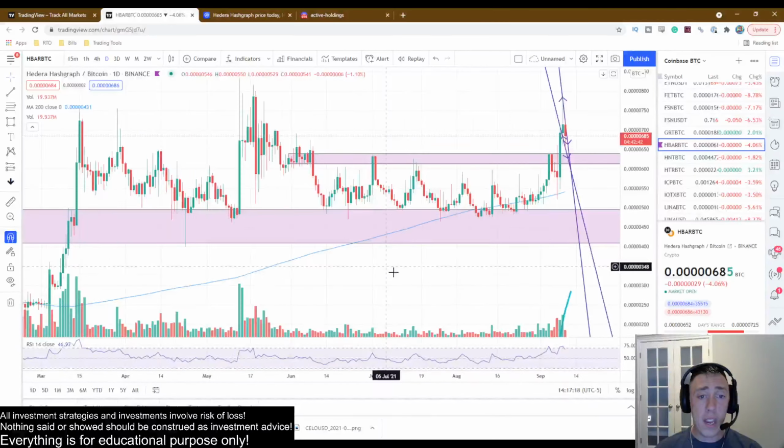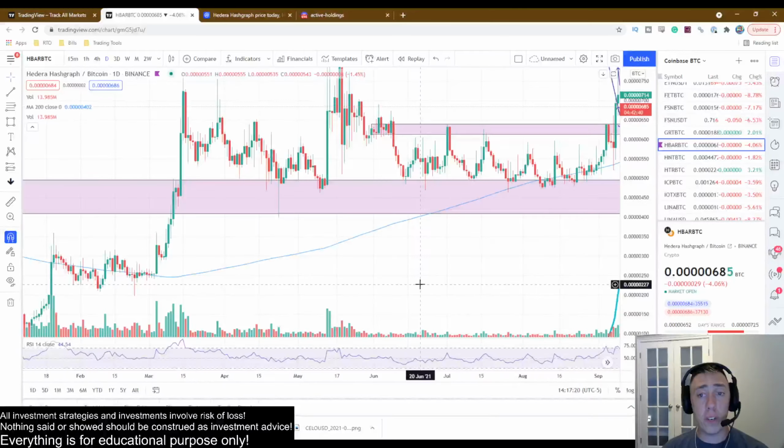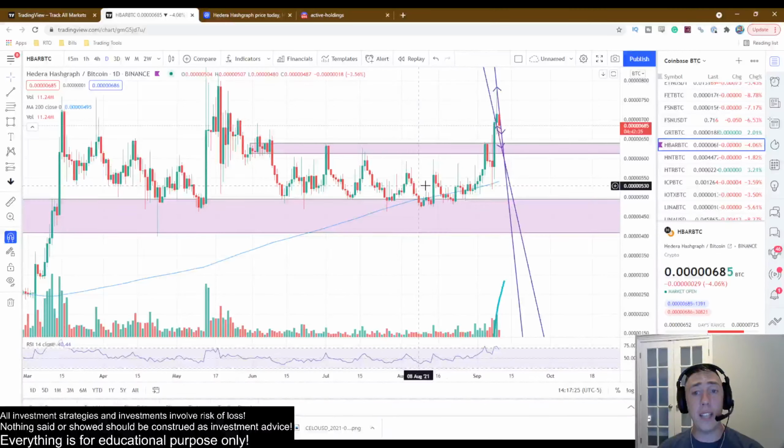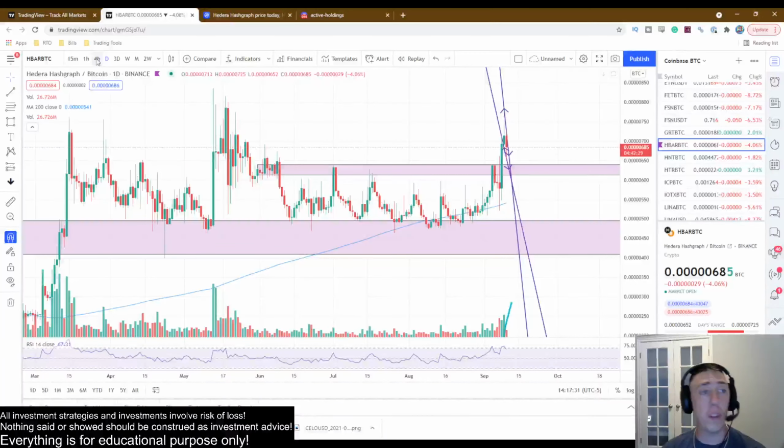So if you look over here, the 200 moving average has acted as a very, very major support level. So as you can see, it came down to here and tested it, and accelerated from it. So the 200 moving average has been my litmus test of things to look for on the Bitcoin pairing.